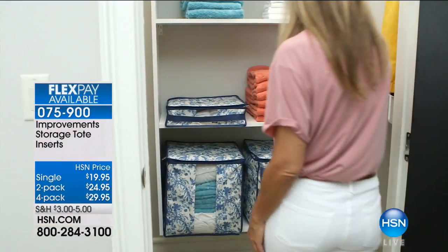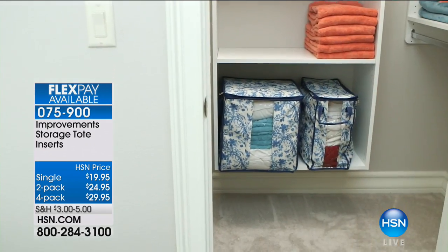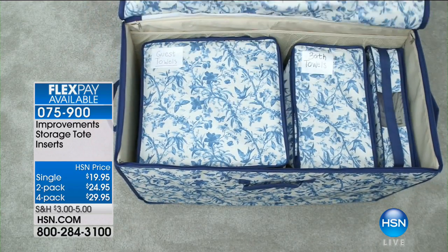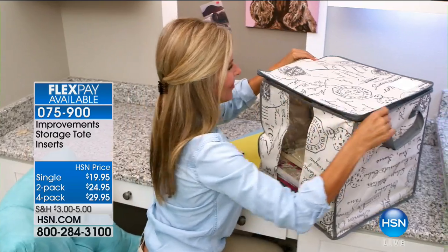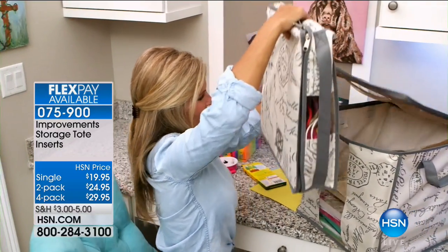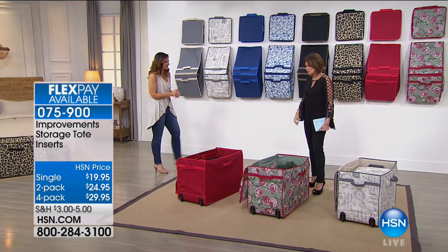If you are interested in some of the other pieces, the single cube, $19.95. You can get the two pack of the smaller cubes, kind of like split in half. That would be $24.95, and the four packs are the ones that you're gonna be able to stack. They're fabulous. $29.95, very limited on those. So our storage tote inserts available as well.